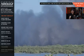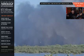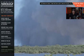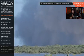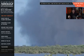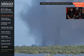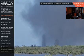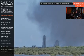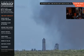No way! Is it standing? If this is standing, this is a big deal. Don't see any booms. No way! It freaking happened, and I don't see any booms, and it is standing. It is standing. Yes! No way! Yes! Yes!